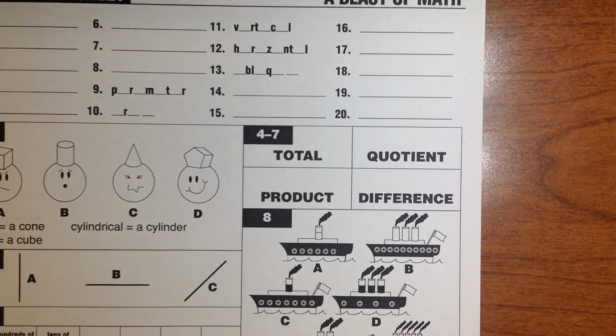Number 7. The answer you get when you divide 6 by 3 is 2. You could say that 2 is the what of 6 and 3.